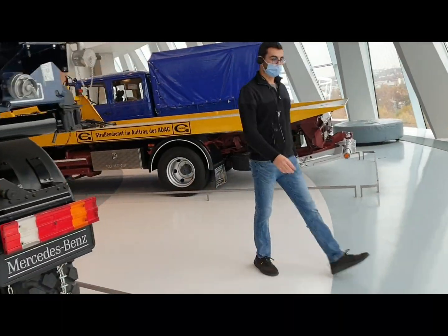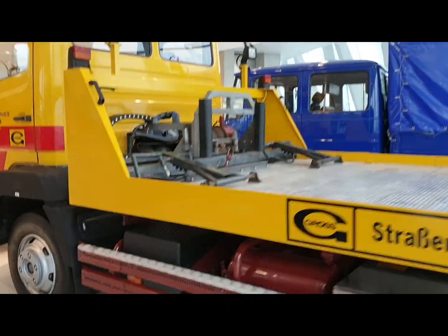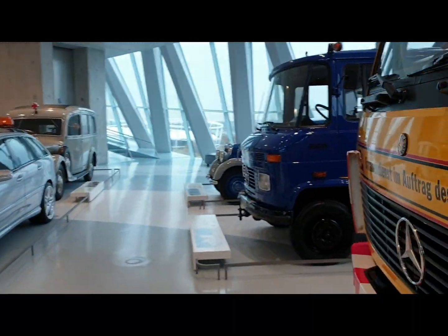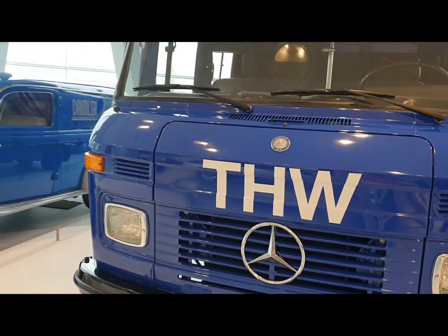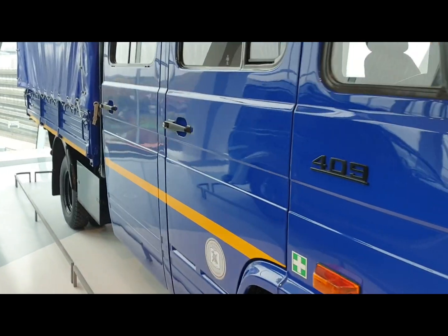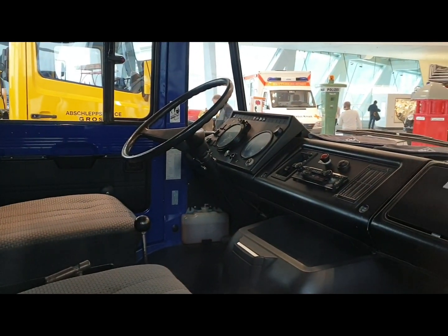I wanted also to show you exactly the cars that I used to drive. This one, the blue one, is the car rescue. This one exactly is 409. I used to drive such a car. I learned how to drive cars with the possibilities of this car. Exactly the same. When I look at it, it reminds me really of my old life.